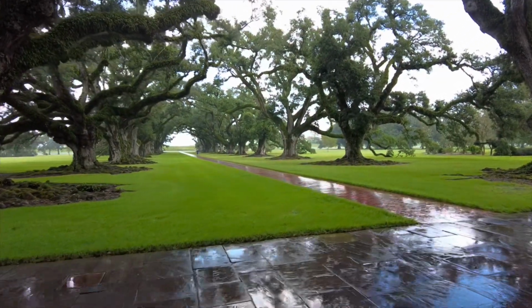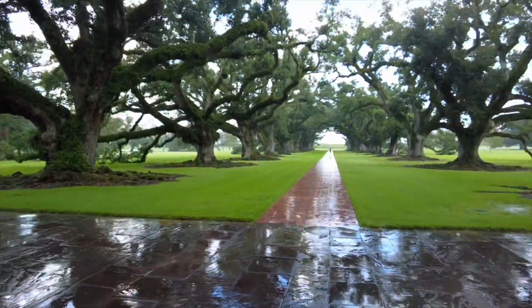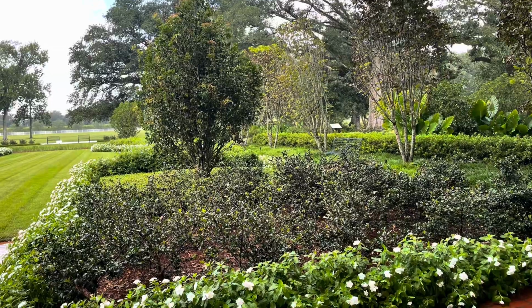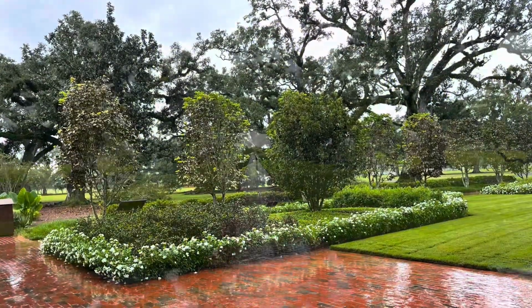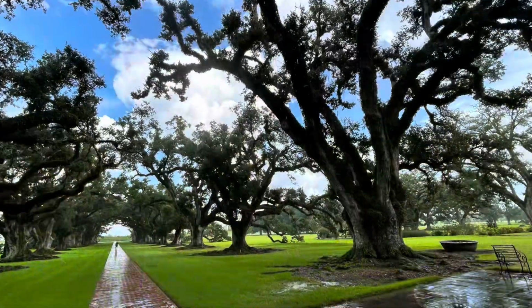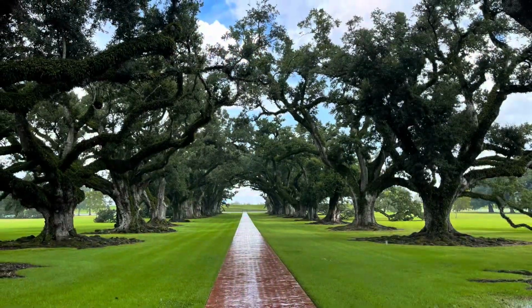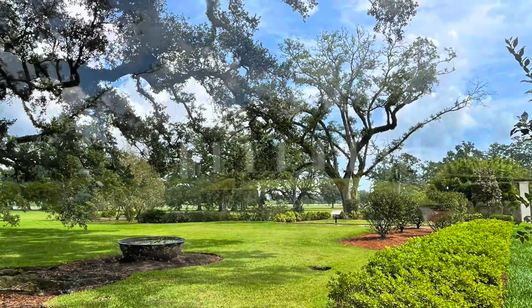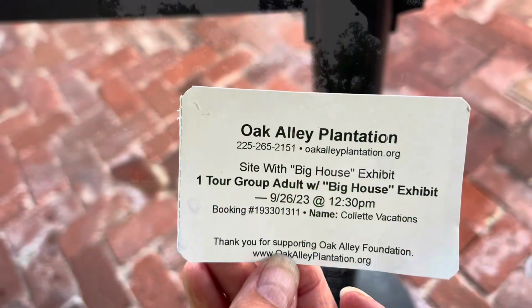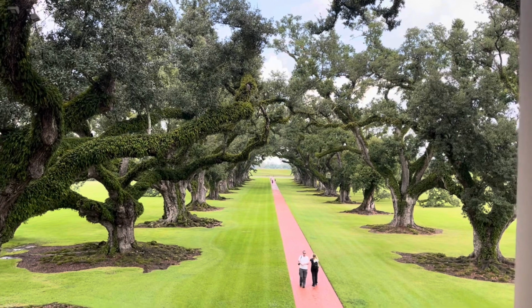And this is that awesome view called Oak Alley of those beautiful trees from the first level. Wait till you see them from the second level. Those awesome trees are all historically registered, and they all have names. And here's that view from the second level.